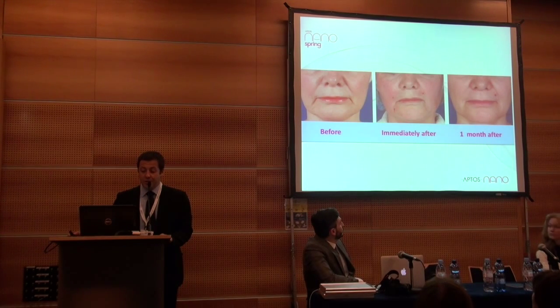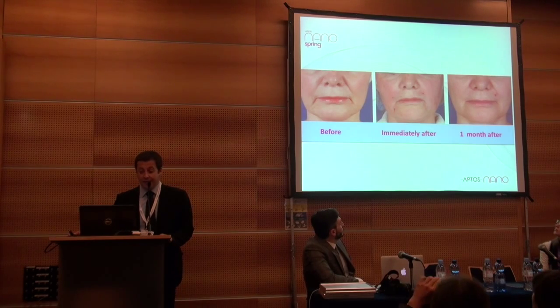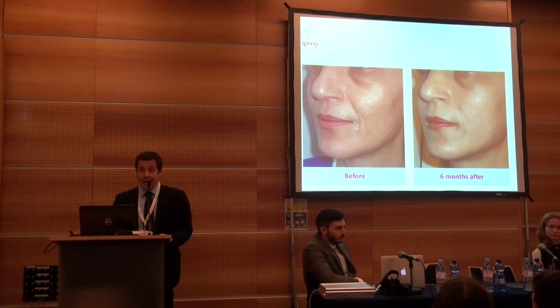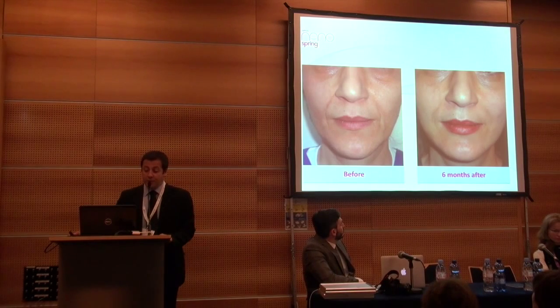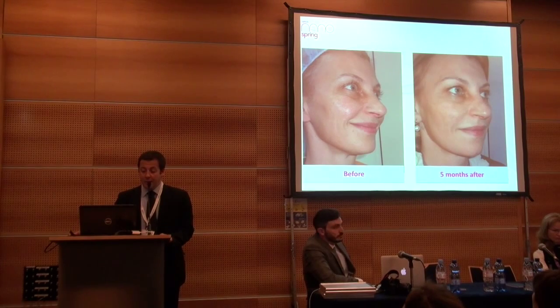Here there are pictures before, immediately after the treatment, and 1 month after the treatment. In these cases, I think that the results last between 6 months and 1 year. In these cases, I treated the nasolabial folds. This is a picture 6 months after the treatment. This is a picture in a static position and in a dynamic position.